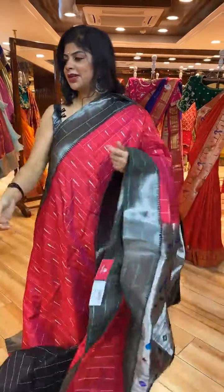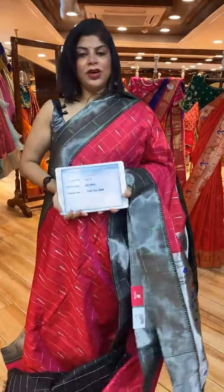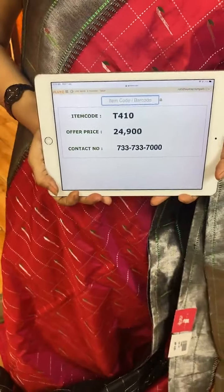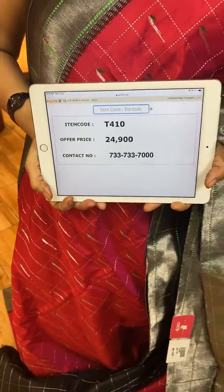And the saree pricing and details: 24,900. Take a screenshot along with the code T410. Send us on 733-733-7000.